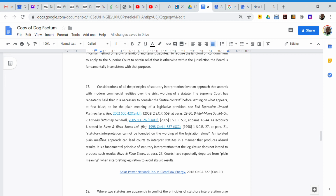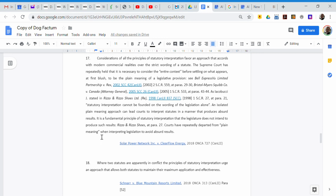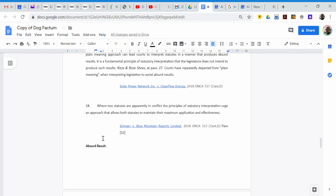An isolated plain meaning approach can lead courts to interpret statutes in a manner that produces absurd results. It's a fundamental principle of statutory interpretation that the legislature does not intend to produce absurd results, and courts have repeatedly departed from plain meaning when interpreting legislation to avoid absurd results. And this entire dicta and ratio is actually from a decision of the Court of Appeal in 2018, Solar Power Network and Clear Flow Energy. Furthermore, where two statutes are inherently in conflict, the principles of statutory interpretation urge an approach which allows both statutes to maintain their maximum application and effectiveness. Schnarr versus Blue Mountain Resorts, another decision in 2018 of the Ontario Court of Appeal.